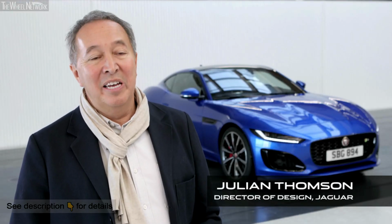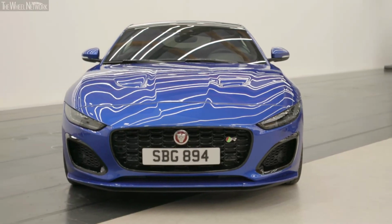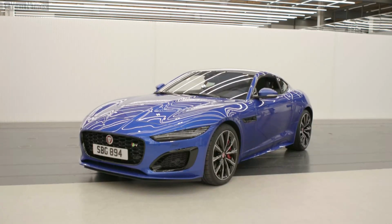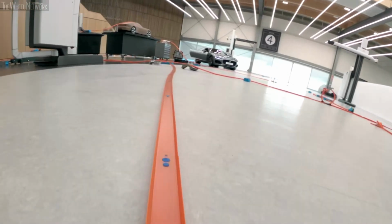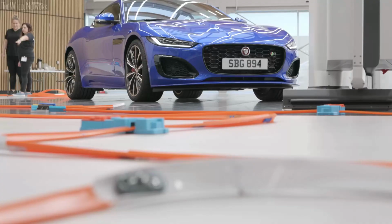Very exciting time for Jaguar, and I'm very excited that we have the opportunity now to show you the all-new Jaguar F-Type. So we're here today at the Jaguar Design Studios, and we're going to use a Hot Wheels car and Hot Wheels track to take you on a tour through the design studio. We're going to be running a 1/64 scale version of the new Jaguar F-Type all around the facility here.